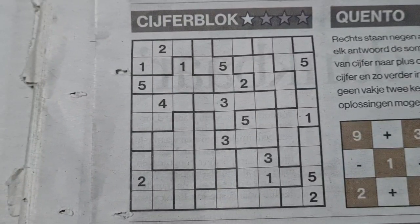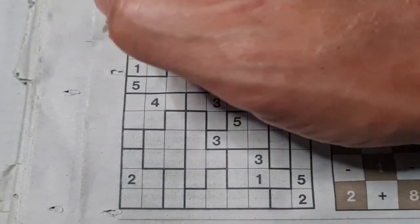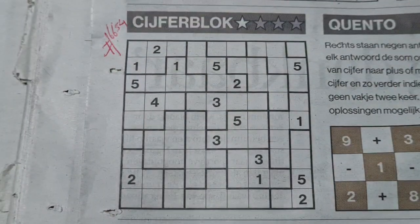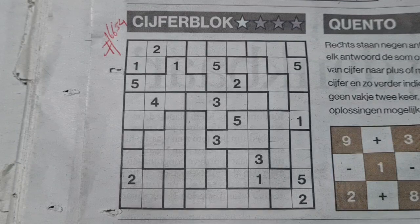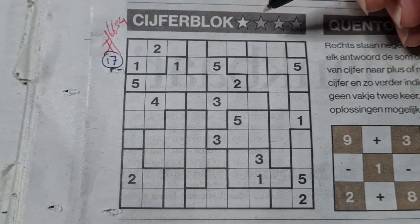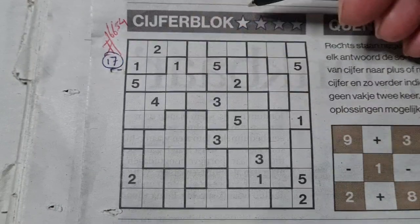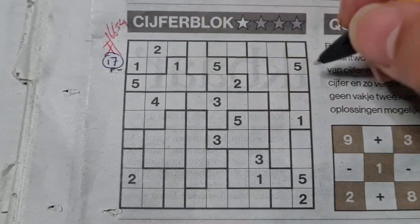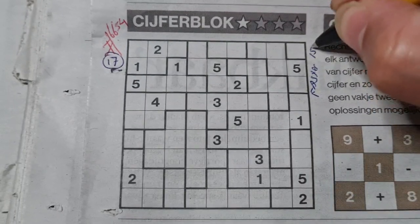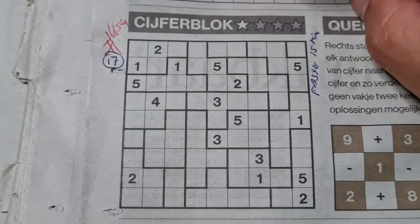The Tectonic with 1 star, Tectonic number 6654. And before I start, I always count the printed digits. Well, this one has 17 printed digits. Should be an easy one, because the hard ones always have 8, 9, or 10 printed digits. This one has 17. It's indicated also with 1 star. For a 1 star puzzle, I need to be faster than 15 minutes. We'll see if this is really a 1 star puzzle.